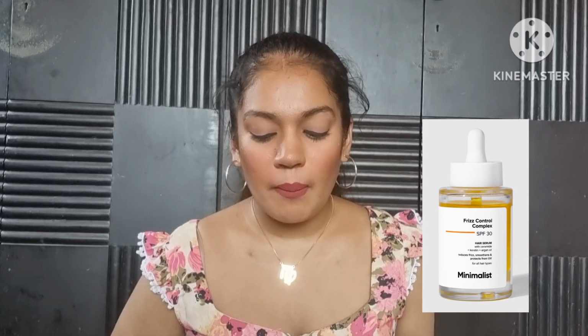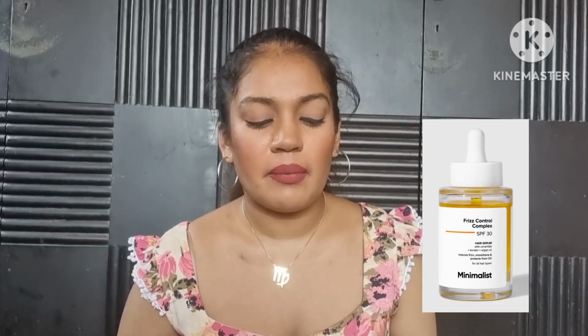Moving on, something that I might actually get, I'm considering it again, I'm not sure. I probably want to see some reviews on this product. It's from Minimalist, and it's in their hair care line. It's called the Frizz Control Complex. So basically they have been coming out with a lot of these hair serums, hair treatments kind of products, and this Frizz Control Complex serum is probably in that same line.